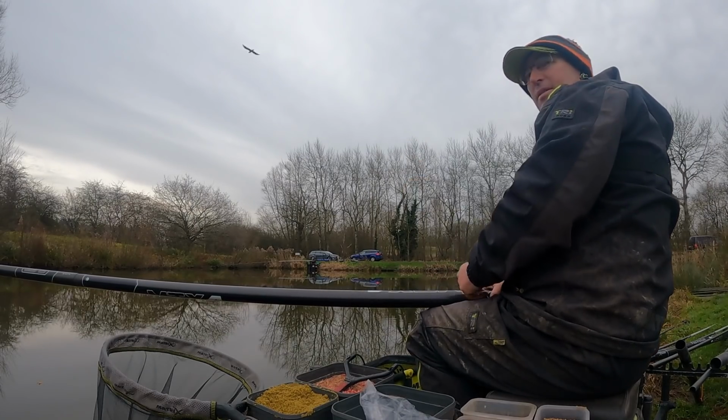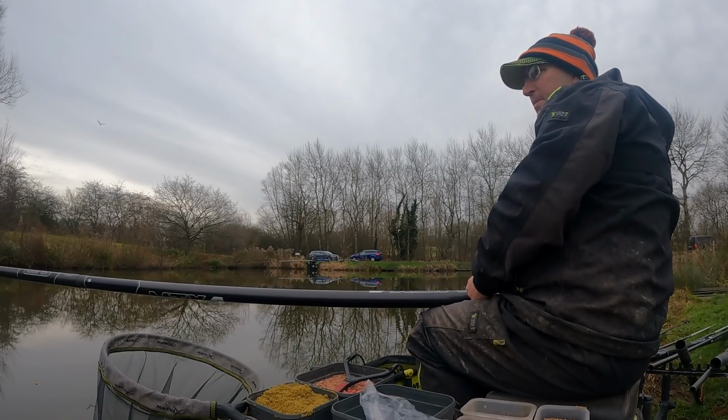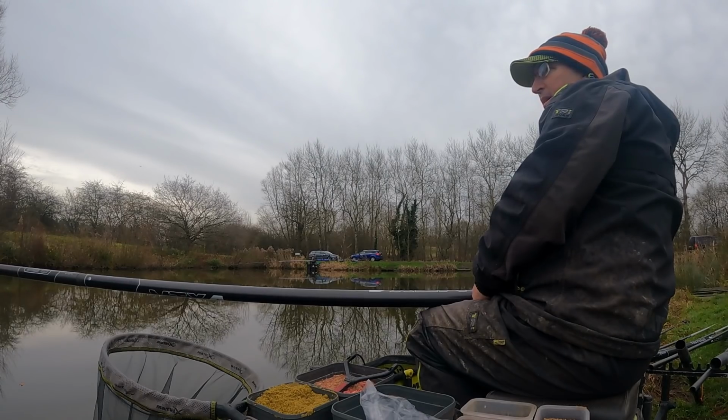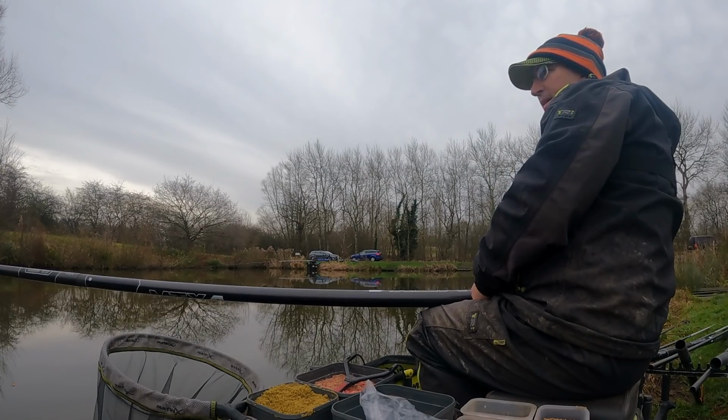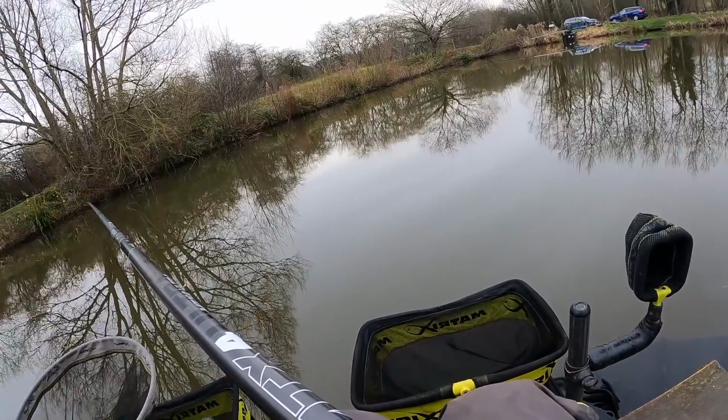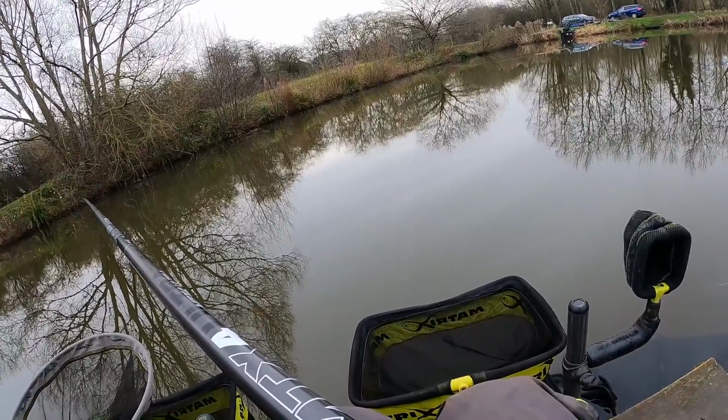I flick it out and just let it arc down nicely, keeping the pole tip away from the float. Got a nice long line above the float. Not silly long, but long enough to keep everything away and give me a bit of control. Flat calm, not a breath of wind today. A rolling fish would be nice. Not sure we'll see one of those today.